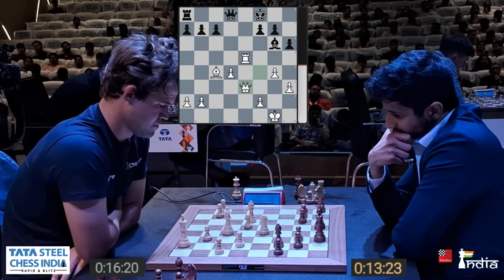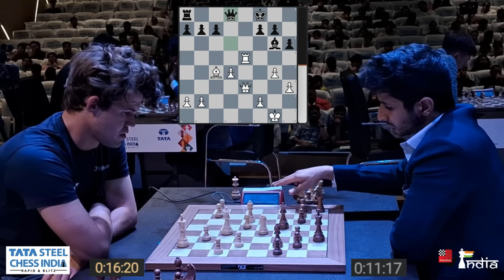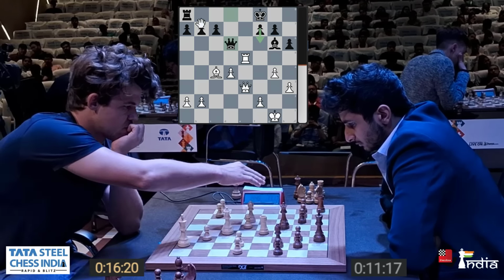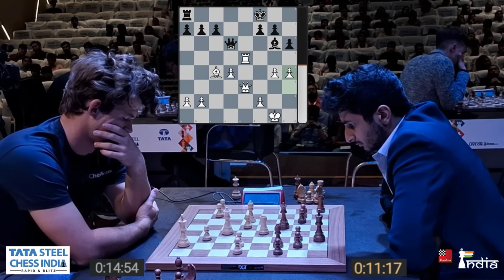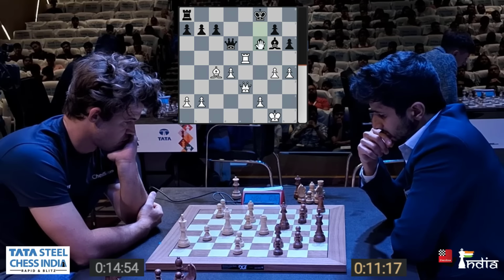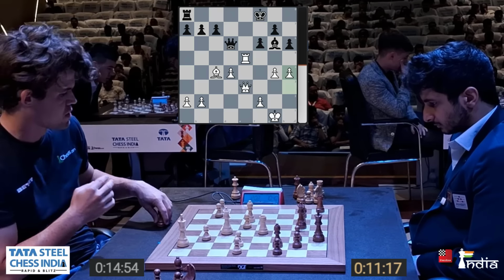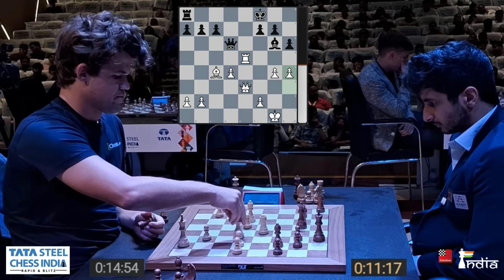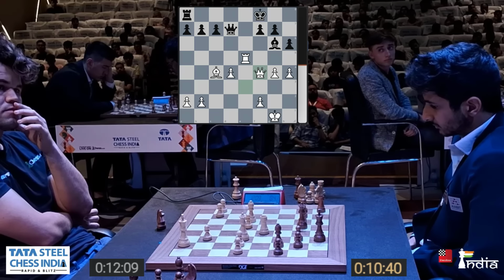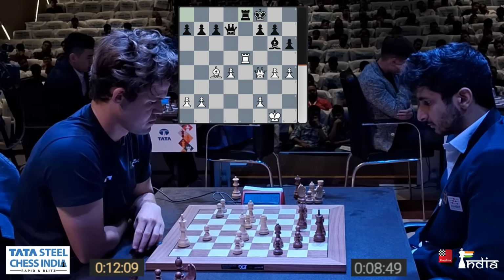And now queen e3 played by Magnus. Vidit is under some pressure. He goes queen d6, a nice move. Maybe f6 and rook e8 is what he wants to do, but h4 has been played. Can we play f6 now? Well, the problem is there's rook e6 and there's no time. So that's the reason why he plays here queen d7, attacking this pawn. Queen comes up to f4, defending it. And now rook e8, offering a trade of rooks.